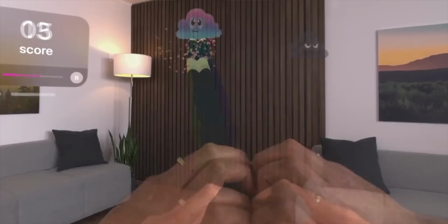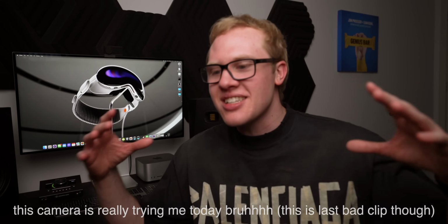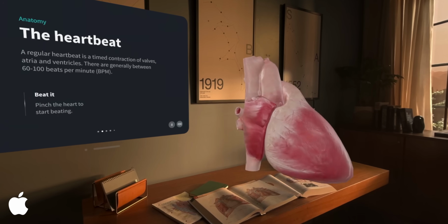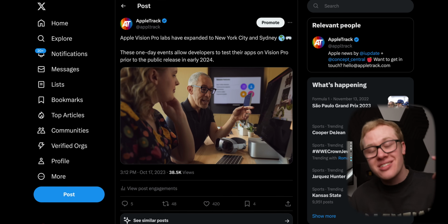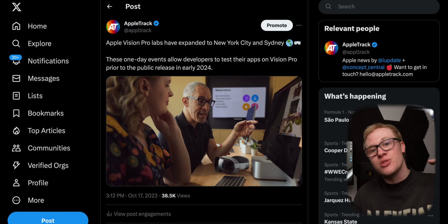Like, this is not actually what people are paying $3,500 for, but it really made me realize that this is a whole new depth that we have. You can't play an iPhone game and use your body as the controller. And that's what Apple has done with just subtle taps and clicks with your fingers. It's cool to see this, and this is just a taste. We haven't actually seen what developers have been working on in the Apple Developer Labs, which just recently expanded to Sydney, Australia, where I actually just was back for the iPhone launch, and also New York City.